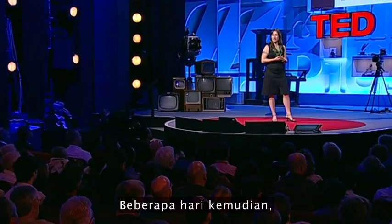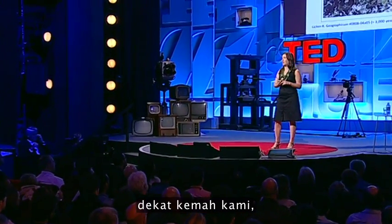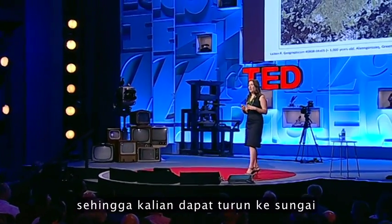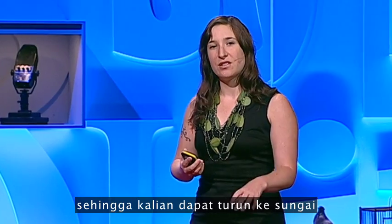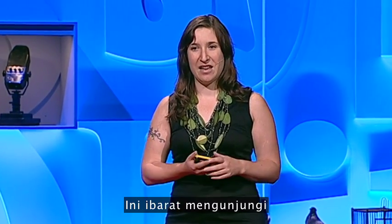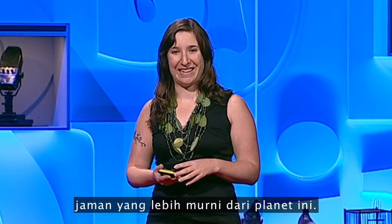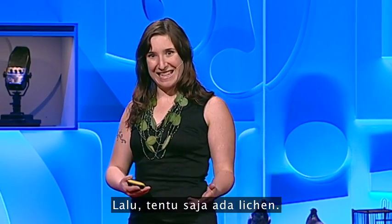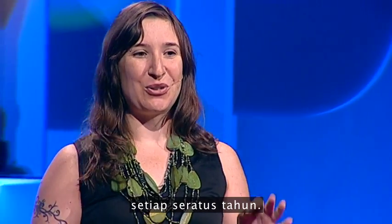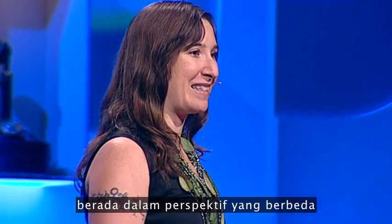And then a few days later, we had the opportunity to go fishing in a glacial stream near our campsite, where the fish were so abundant that you could literally reach into the stream and grab out a foot-long trout with your bare hands. It was like visiting a more innocent time on the planet. And then, of course, there's the lichens. These lichens grow only 1 centimeter every 100 years. I think that really puts human lifespans into a different perspective.